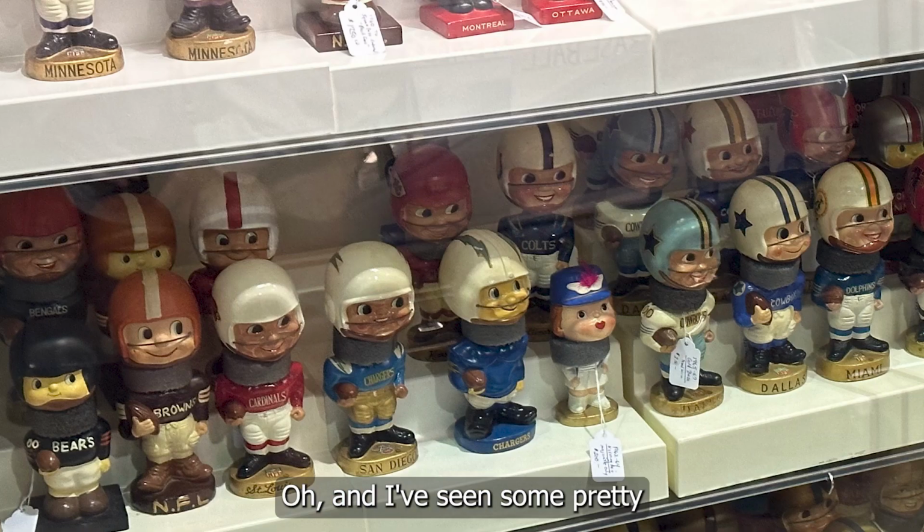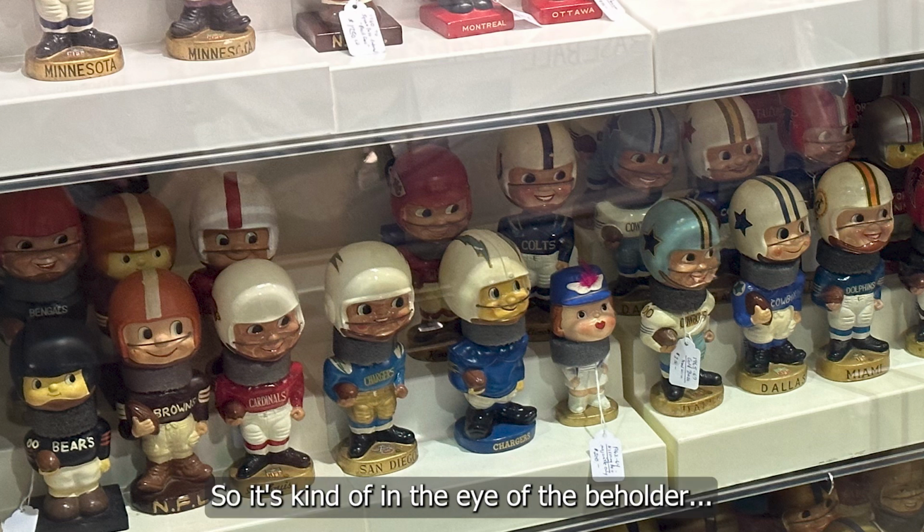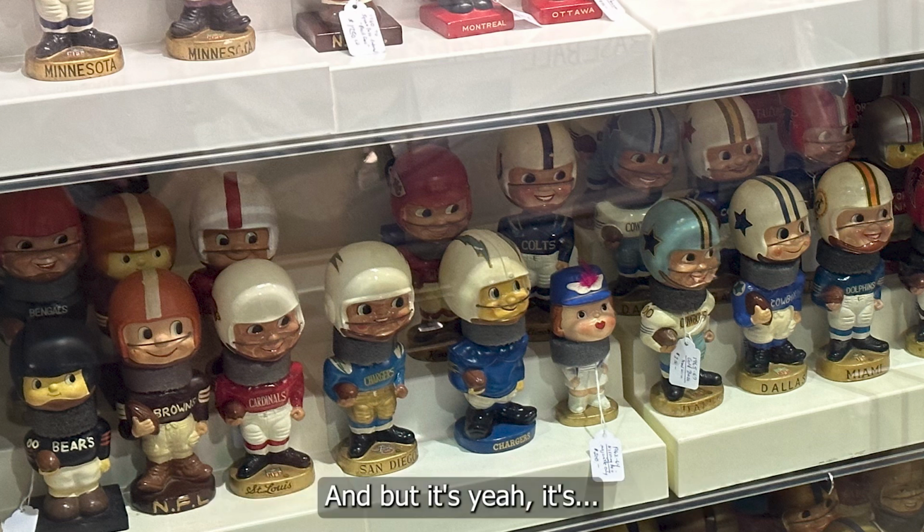And I've gotten some pretty challenging requests. Some really damaged dolls. Wow. I'll restore them, and sometimes they'll keep them, sometimes they'll resell them. But it definitely increases the attractiveness and value. I've had some guys sell some of the dolls I've restored for pretty good money. That's amazing. It's kind of in the eye of the beholder. But it's a good hobby of mine. It's not my full-time job, but I do enjoy doing it in my spare time.